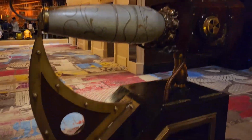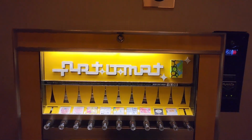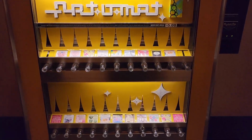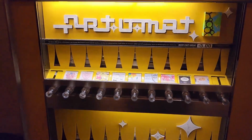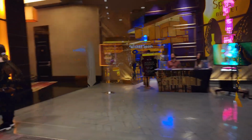Okay, so here's this. Oh, look, guys. It's supposed to look like an old-time cigarette machine, except it's got art. It's opium. So if you're seeing the show, it's back here. There's the Wicked Spoon Buffet. Heard it's really good.